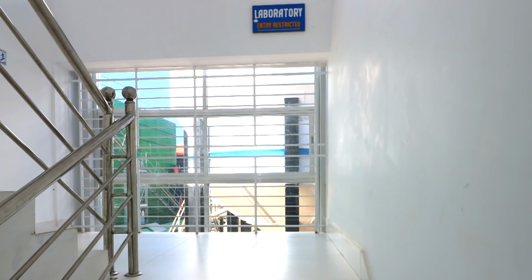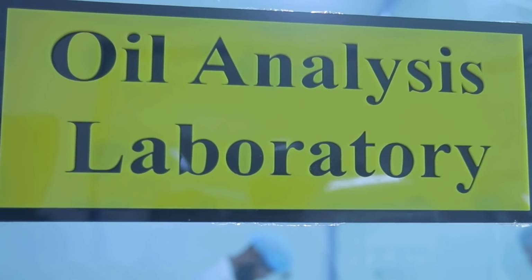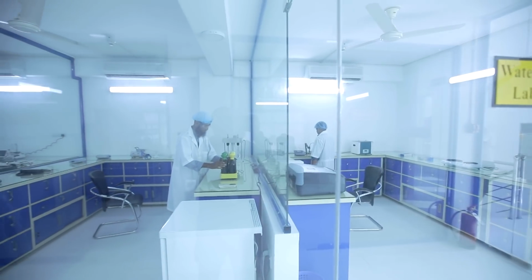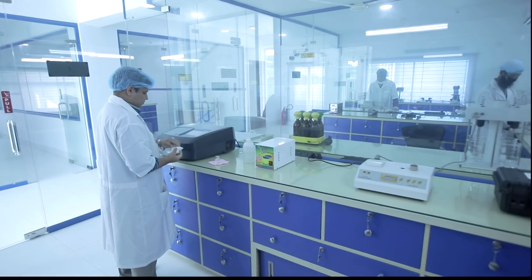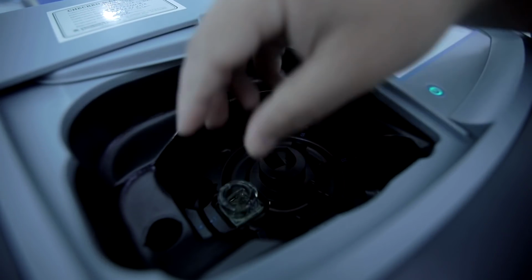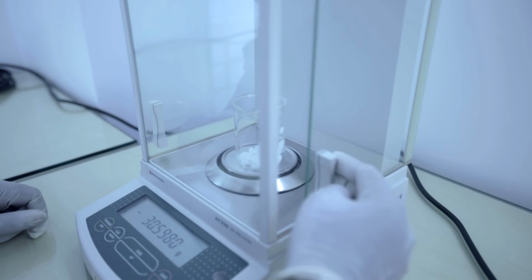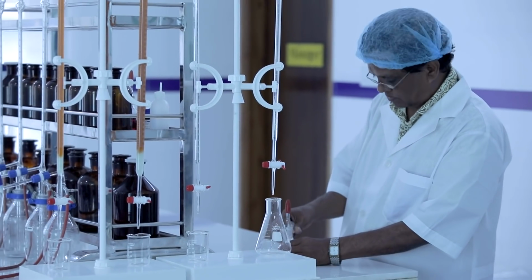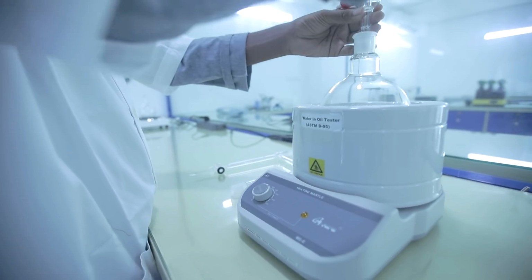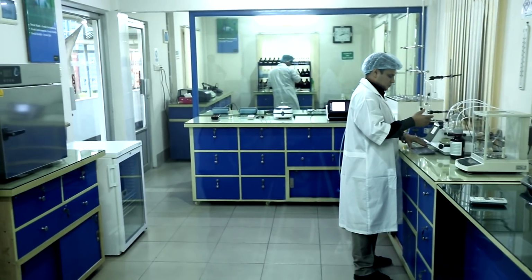Laboratory facility. An international standard, state-of-the-art laboratory for water and wastewater analysis, equipped with various modern equipment, has been facilitated in both KPCL and MPL power plants. Different compositions of water and wastewater quality are tested in these laboratories.